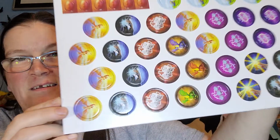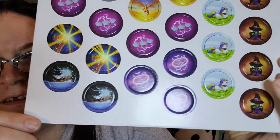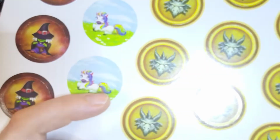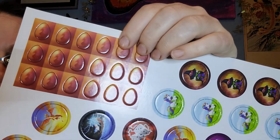Tokens. Let's have a quick look. Got lots of pretty tokens of all the various characters and races. Oh, and on the back, I'm guessing this is like, I don't know, I didn't actually read the instructions, but yeah, I guess they cover different things. Oh, that is cute! That is so cute! Okay, that's the same on the same side, other side. So those are the rings. Dice, or dice tokens, dragons. I'm guessing these are the eggs. And we next have... ah, okay, we got pretties.